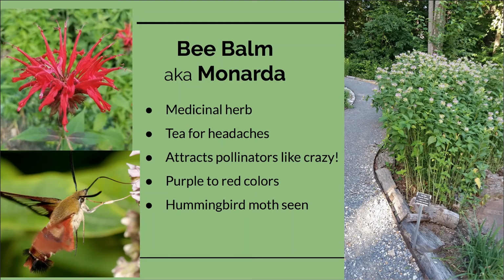These are really great to attract pollinators. We've had hummingbirds attracted to the red ones, but even the purple ones, we've seen these really cool, these are called hummingbird moths, and they literally look like a hummingbird, but they're actually an insect, and it's a moth. And it's just super cool. They sound like hummingbirds and look like a hummingbird, but it's actually a moth. So that's really cool to see. We have all kinds of wildlife in the food forest as well. Next slide, please.